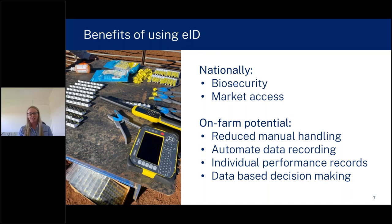And then this information can then be recorded at the individual animal level. So you can keep records for individual animals over their lifetime on your property. And then this information in turn can then be used to make data-based decisions. So it can be used to identify your fastest growing lambs that you might want to retain for breeding. It might also identify which ewes have been empty 2 years in a row that you want to then send for culling, and a very wide array of other things.